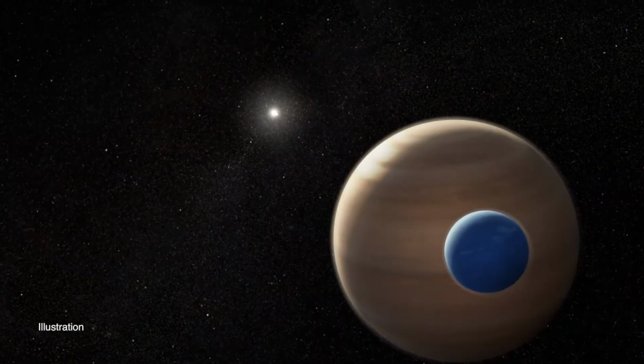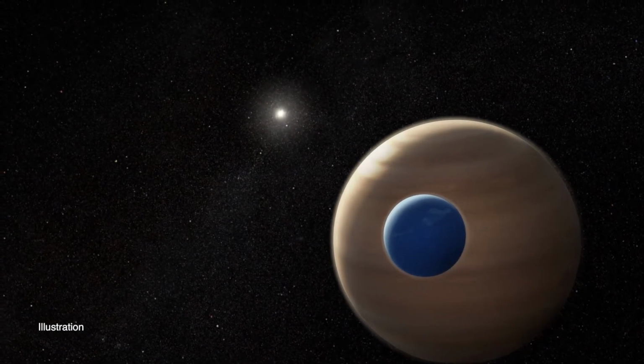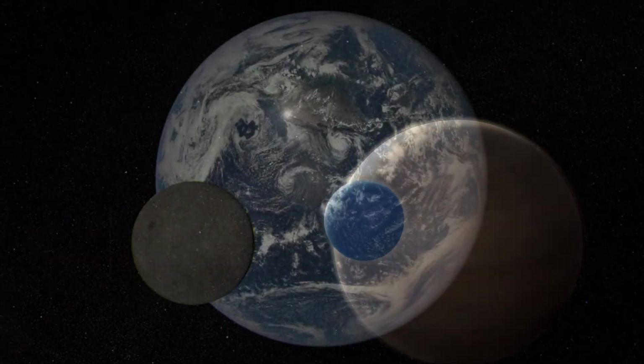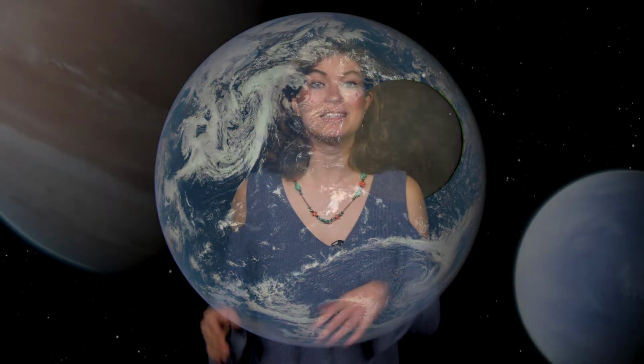If this is actually a moon, what do we know about it? The planet Kepler 1625b is likely several times the mass of Jupiter. Its possible moon appears to be about the mass and radius of Neptune. The ratio between the mass of this planet and its moon is about the same as between the Earth and our moon, but scaled way up.